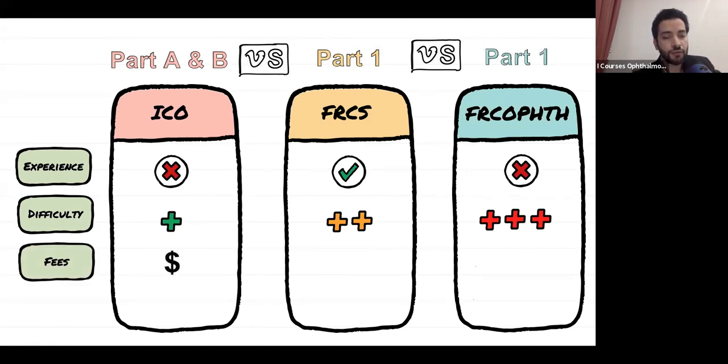Regarding the fees, the ICO fees, as I told you, change from country to country and from website to website, but they are usually around the range of $450. The FRCS Glasgow Part 1 has the same fees in sterling pounds, more or less the same as the ICO, but the FRCOphth has double the price. It's about 620 pounds, so this will be about $700 or $800. So it will be double the price of the ICO and the FRCS. So you should think carefully about the FRCOphth if you really need it, because it's an expensive exam, it's a difficult exam.